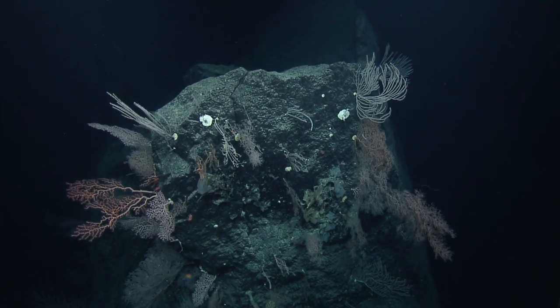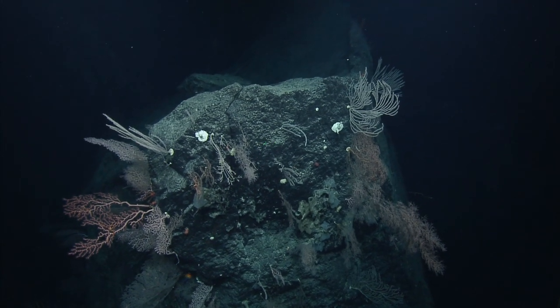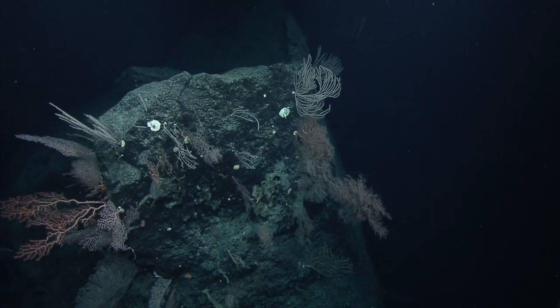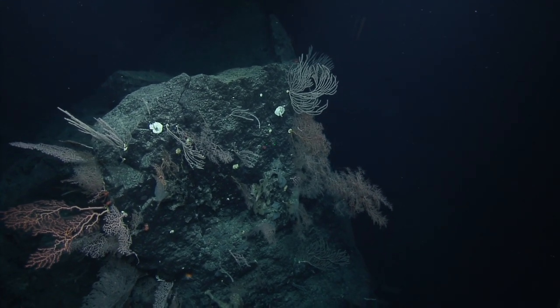But there's some beautiful primnoids, paragorgia or hemicorallium. There's again that Chrysogorgia, that bushy Chrysogorgia, or Chrysogorgid.